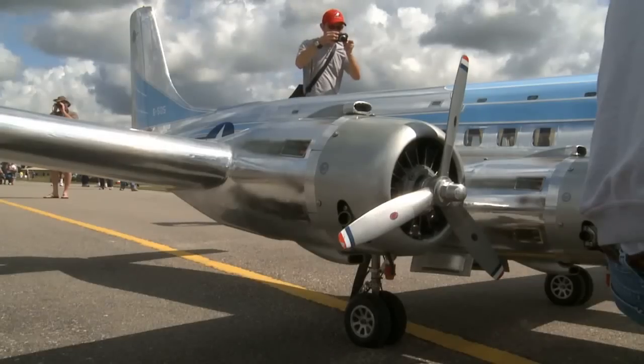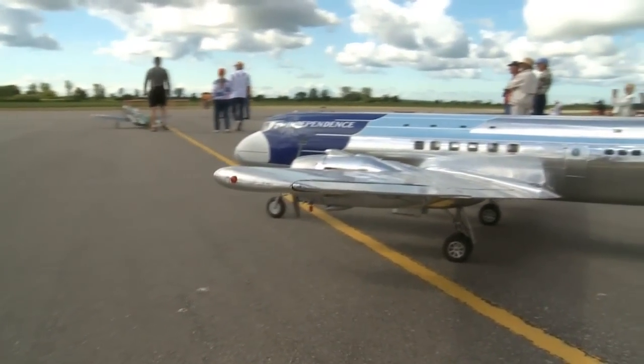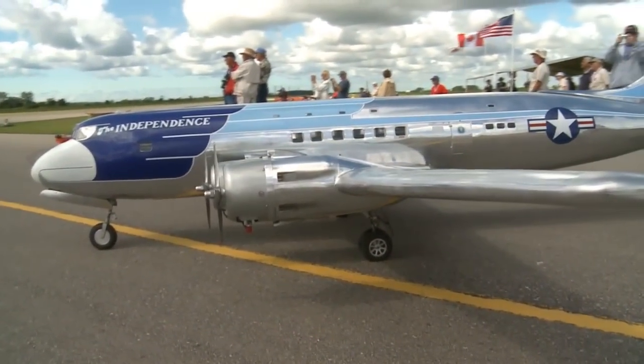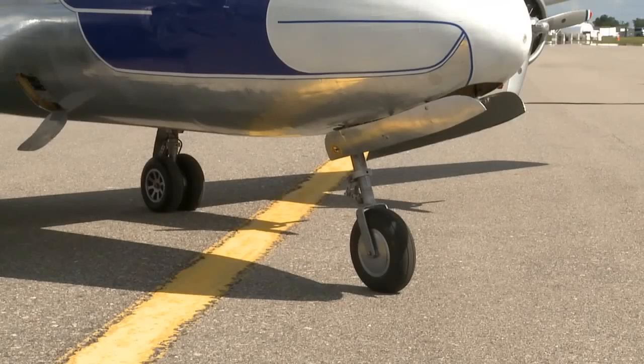This was the first Air Force One plane. And at that time, they didn't call it Air Force One, but certainly it was the first presidential plane specifically built and fitted for the president.